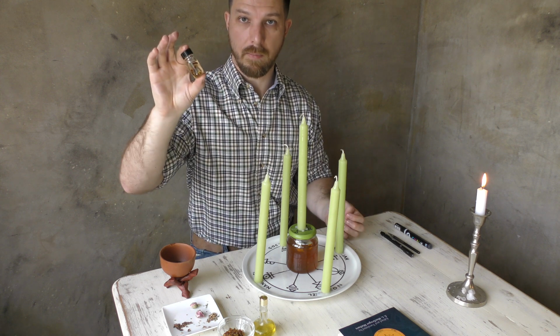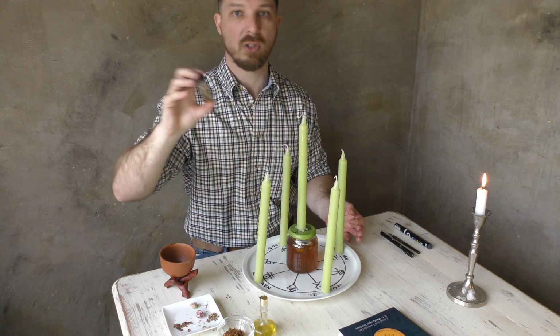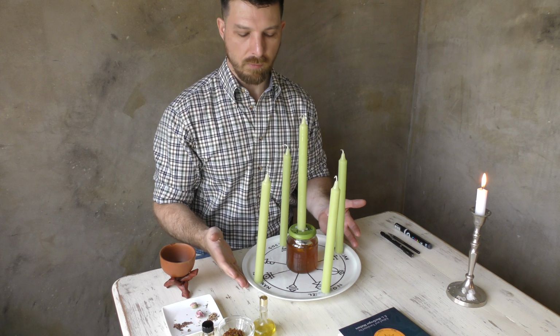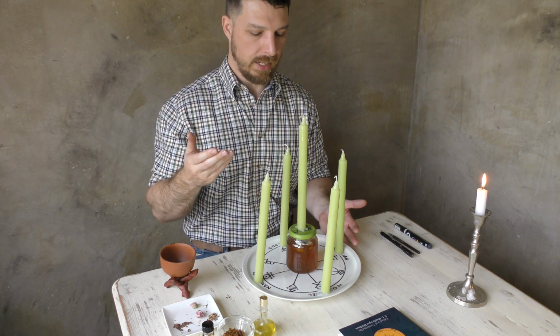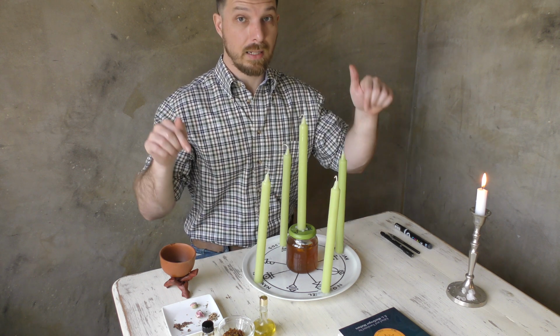So there's a section in there that teaches you how to make this oil for yourself, and you can adapt it to any of the planets so that you could use it for any of the archangels. Along with that, you will find all the invocations for the angels and so on, everything that you need to do the spell from beginning to end. That will be linked down below.